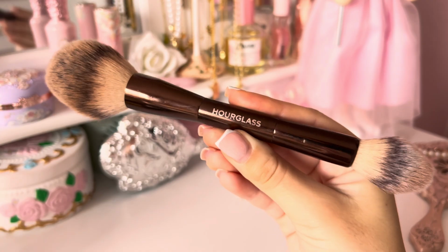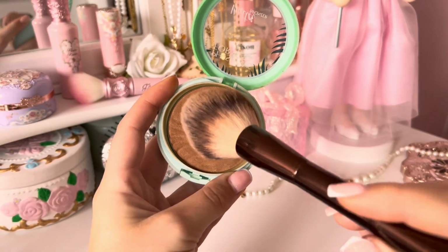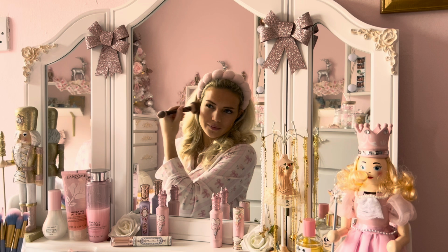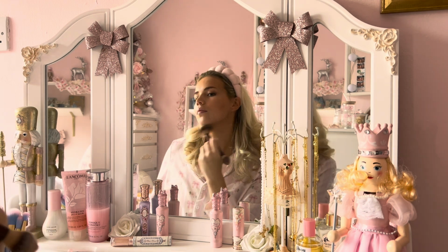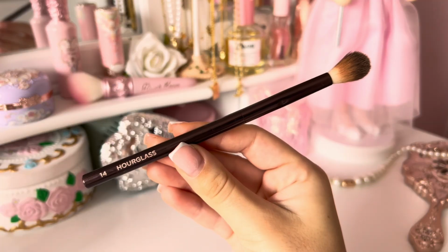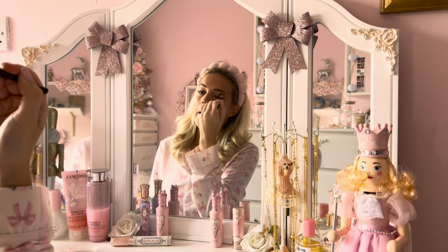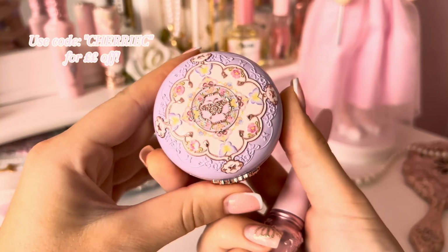And then I use the Physicians Formula Butter Bronzer in the shade Deep Bronze with the Hourglass Veil Powder Brush. These two are an iconic duo, and honestly, after my Becca bronzer ran out, I didn't think I was ever going to find something that compared, and this genuinely does. I also run that through my crease just for a little bit of definition so it's not too pale in there.